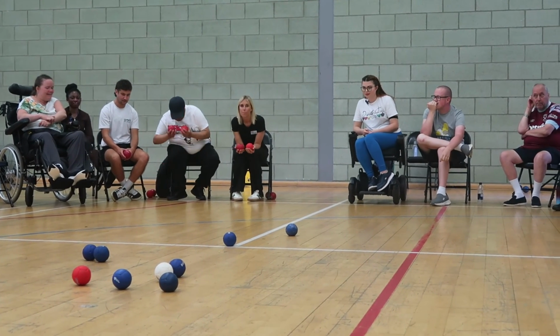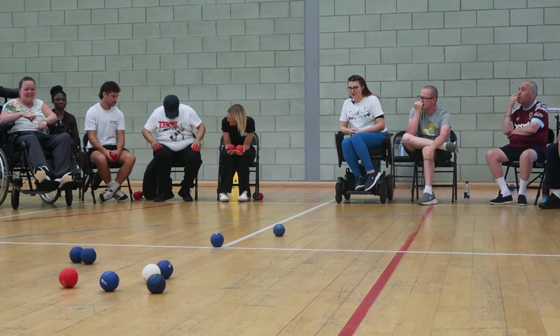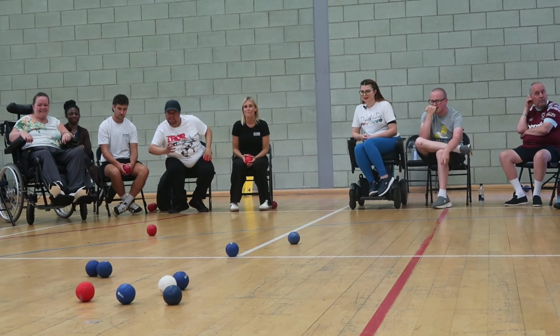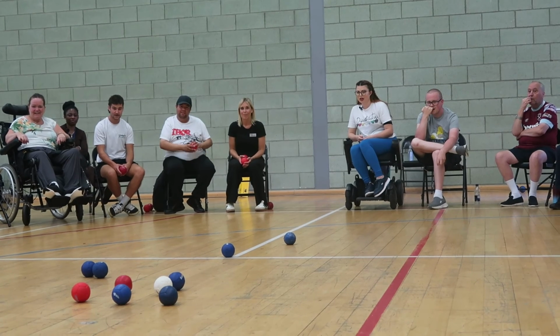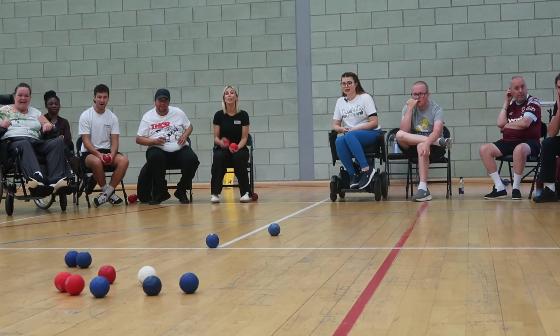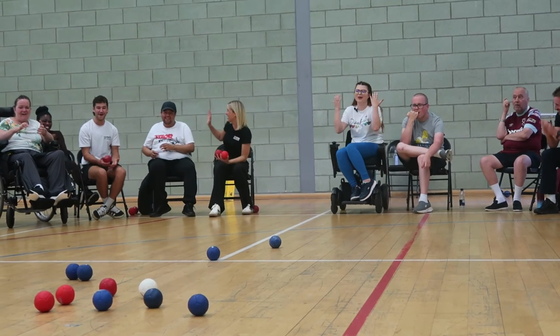We thought it was going so well this round. Look at all those blue balls and how close they are. And then the reds came along and absolutely smashed us out of the way. The game's over for the blue team.